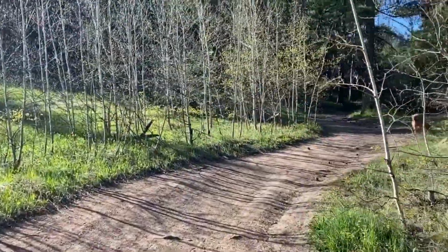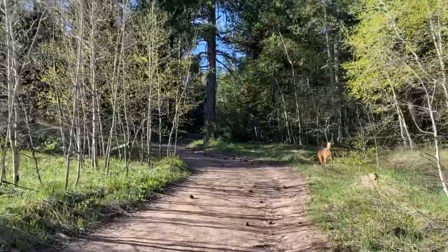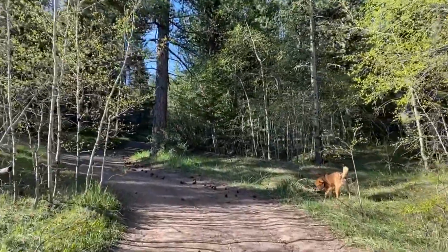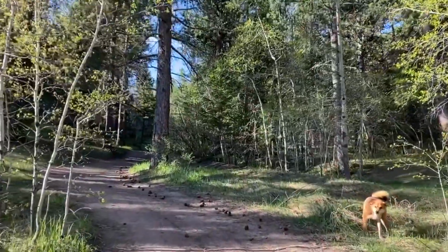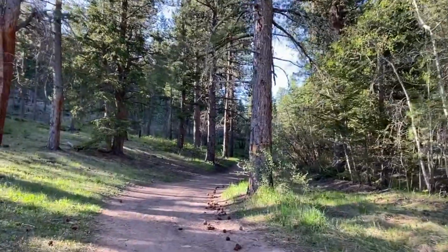We're here at the Button Rock Mountain Loop trailhead, and the parking lot is full. I couldn't wake up too early this morning for some reason, so we got here about 8 o'clock, and it's very full.